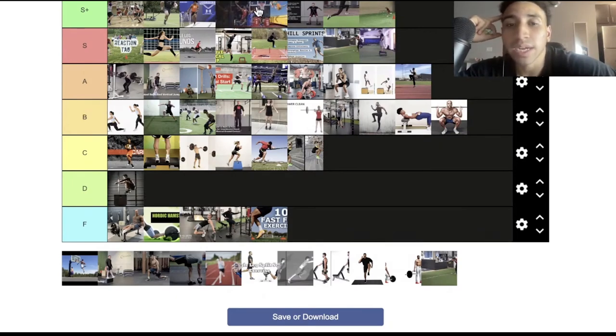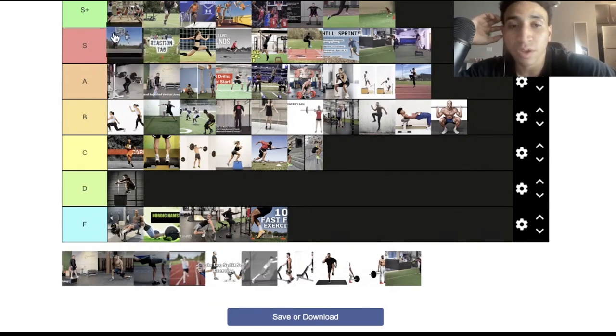Dunk attempts, I put it the same here. Dunk attempts and just max over jumps, the exact same thing, right? It's just a great stimulus for vertical jump. It's very sport specific, which is exactly what you want. If you want to jump higher, you should be jumping. There's more of a skill component, so technically it's less. It's not better than just jumping as high as possible and touching something, but it's amazing. It's perfect.